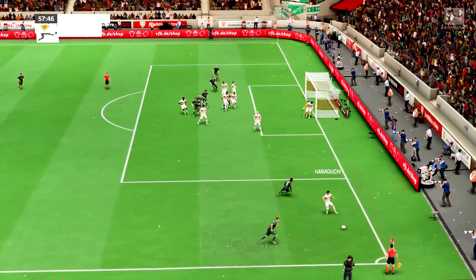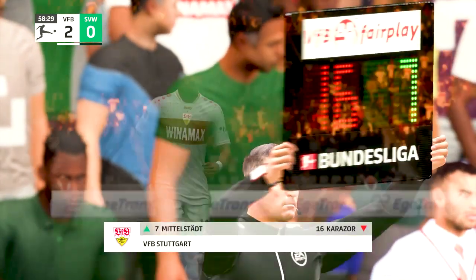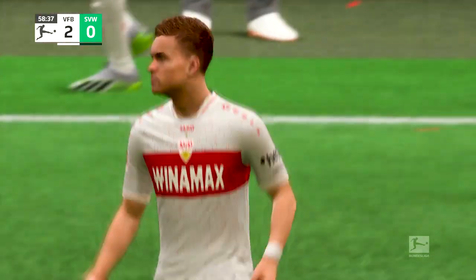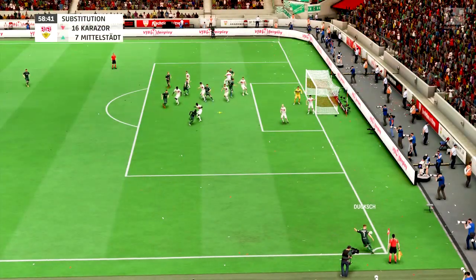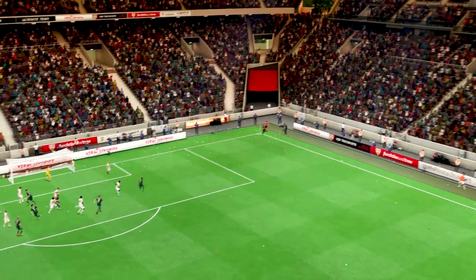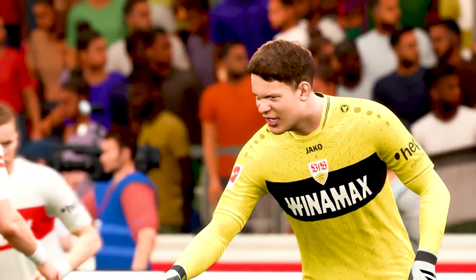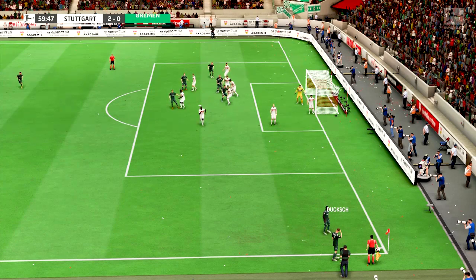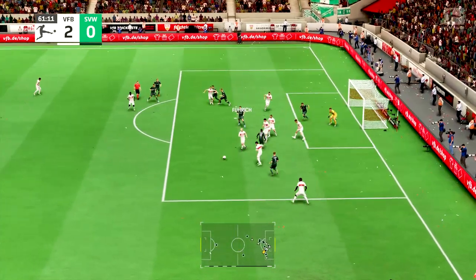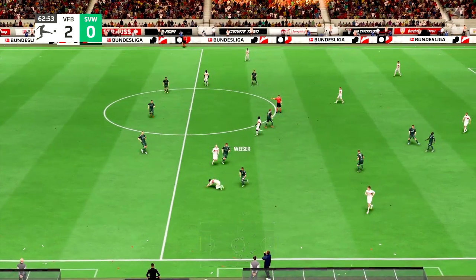And they've gone with a short one. And they go again with another corner. Into the box it goes. And it's been kept out by the tips of the fingers. And that's gone out for another one. Corner again. They opt to go short with the corner. Good challenge, and a throw-in will follow.